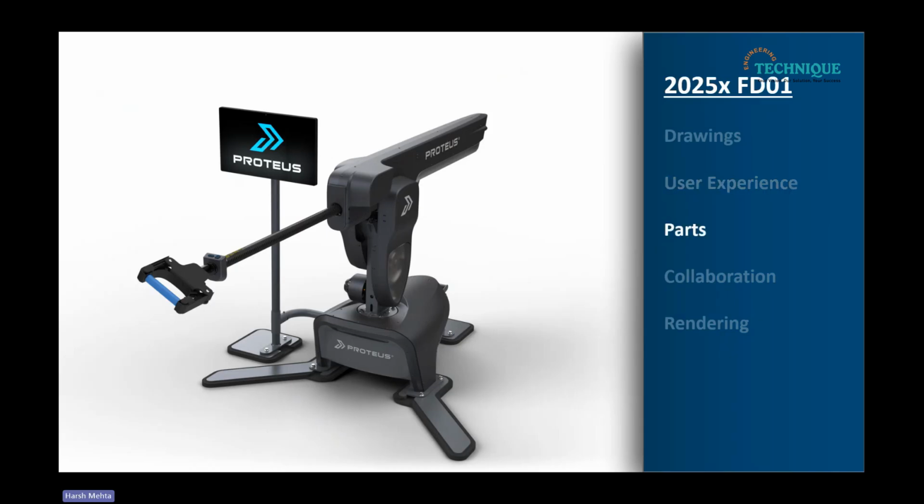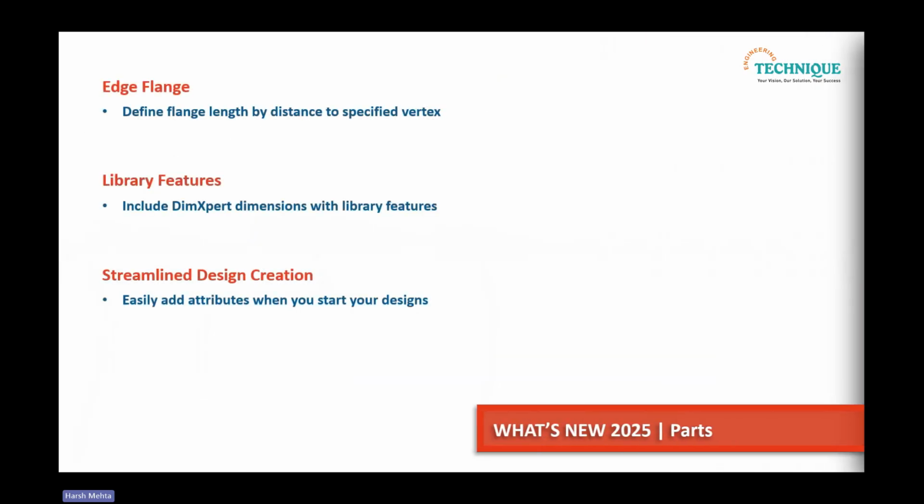With that, there are some part-oriented enhancements also. As we know, SolidWorks gives many enhancements in a whole year. Now just two updates were there, right? In the upcoming two updates, we are expecting more features and everything will be updated. But right now, in this update, there are some basic enhancements in part modeling. First is an edge flange oriented enhancement, then library feature oriented, and streamlined design creation.